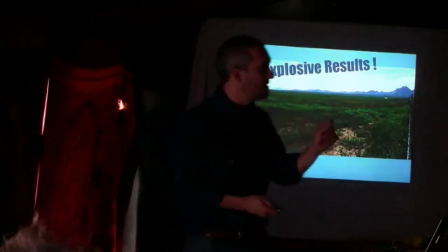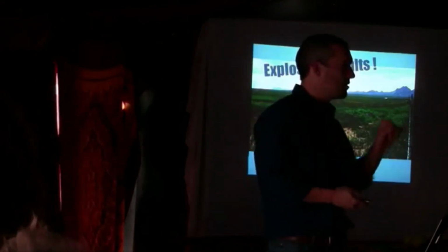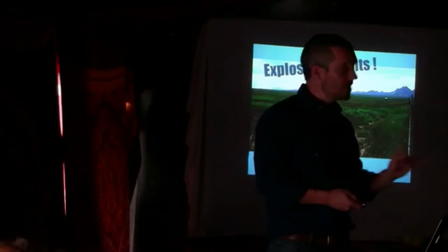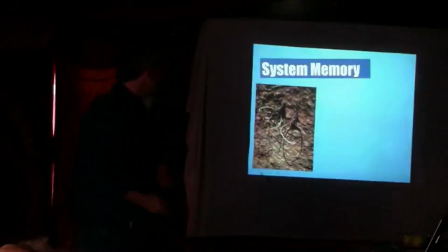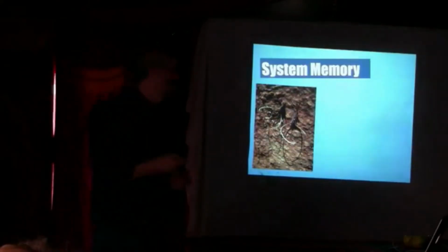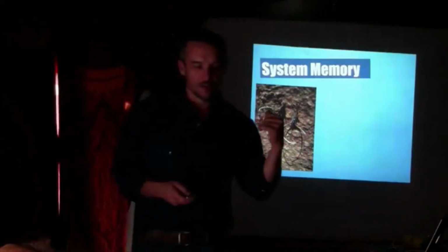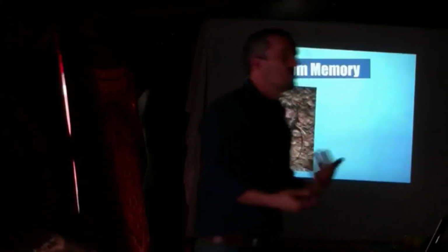Have you seeded it when you did the plowing? We did seed a small portion, and that actually gets to the next slide, but seeding was not necessary because of another concept, system memory. Those are seeds, I mean, those are huge seeds. Those are not what really grew, but it's hard to show you a photo of little tiny seeds, and I didn't have one. In any case, seeds are part of system memory.